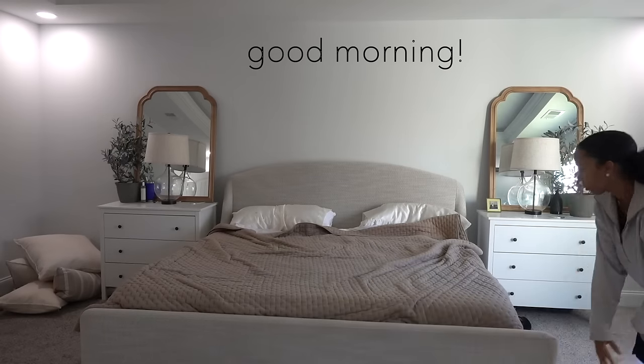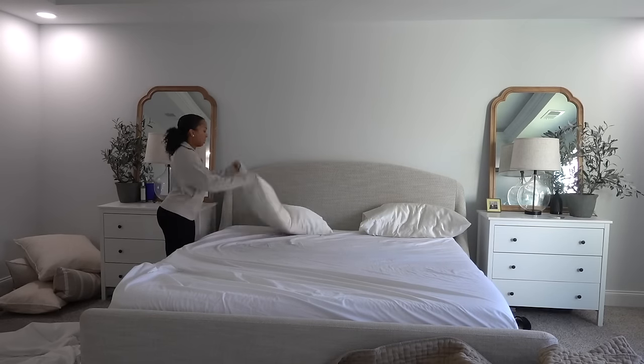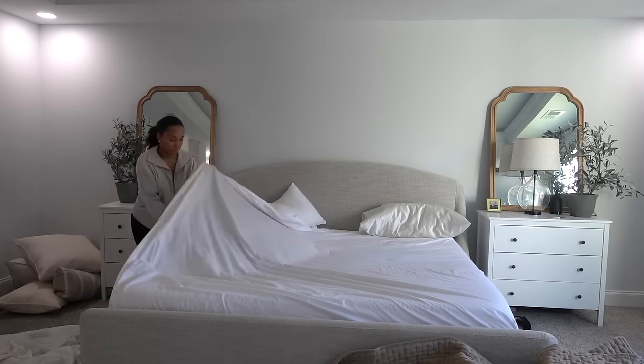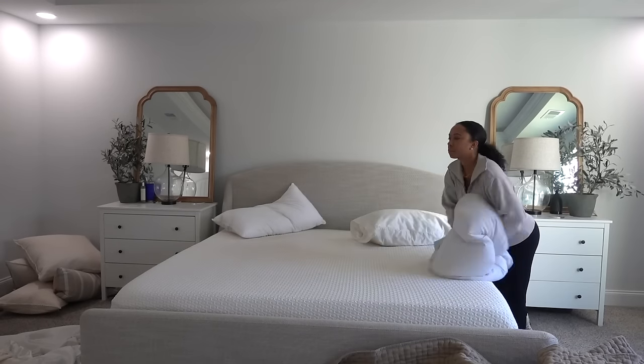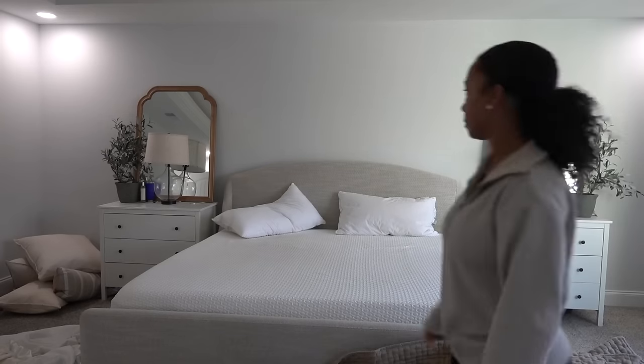So as you can tell, it was getting a little late, so I decided to stop recording and just finish the next day. I just had a couple things left on my Sunday reset checklist that I needed to get done, and that is to wash my bedding and then sanitize all devices.